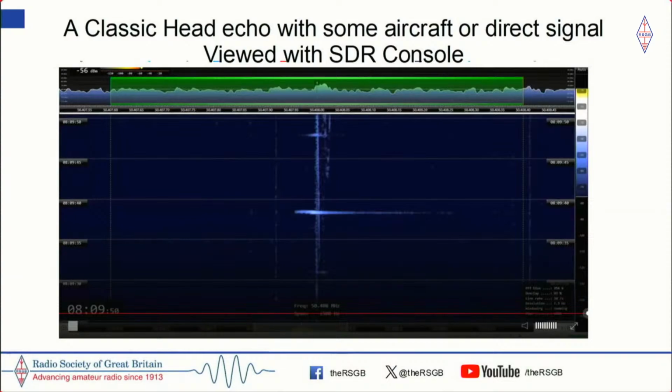Here's a fairly classic meteor echo as seen on a waterfall display to explain some of the other bits and pieces going on. In this example, we've got a bit of a direct signal from the beacon according to propagation conditions. If you're within 200 or 300 kilometers of the beacon, you will see some direct signal. There's also some faint aircraft echoes here, and this could be some interference of some kind, but this is a very distinct head echo, which extends in this case out to about 250 or more hertz, so plus 250 hertz Doppler shift at the start, and at the end it's sort of minus 50 hertz of Doppler shift, and that all happens just in a few tens of milliseconds.